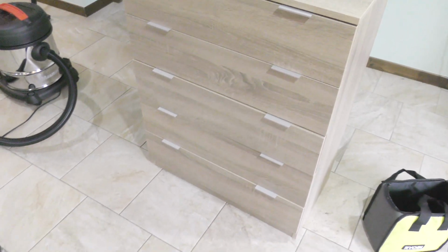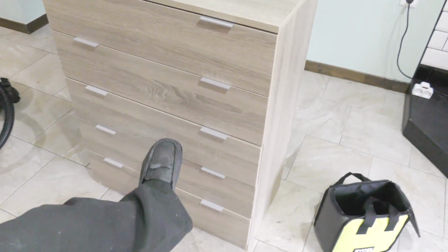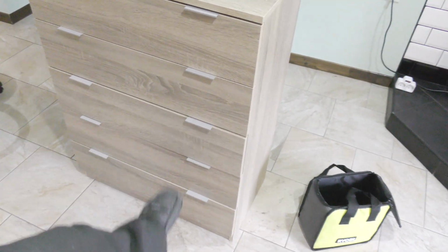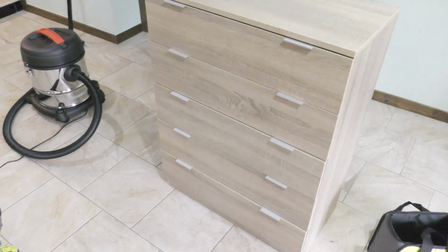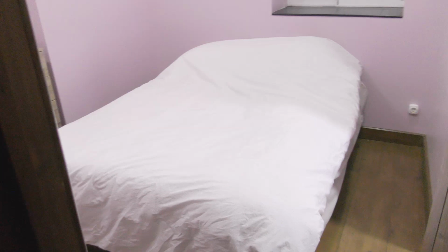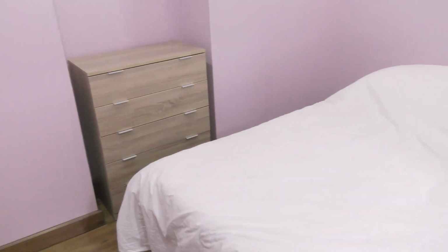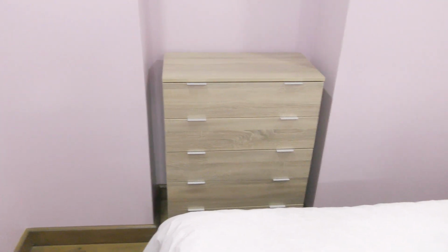Yeah, RAID 5 storage, I guess. This is, I don't know, ever so slightly off. I guess it will still store my socks and my undies. Let's fit it in the bedroom. Okay, next time I say let's just fit it in the bedroom, somebody hit me, because that was actually pretty difficult to get in here.